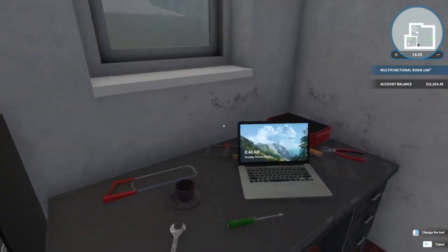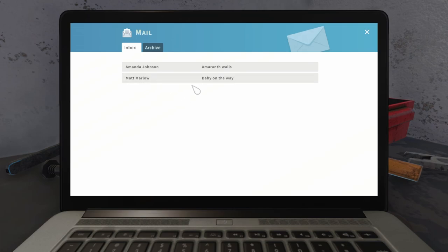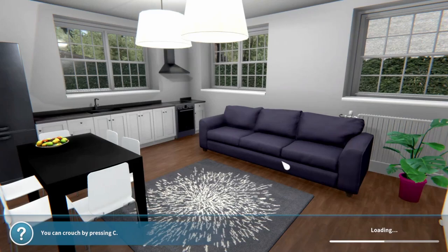Okay, let's see what we got. We should have some jobs available here. I want to get to a level where I can start buying houses and start flipping them. Let's see. I want my house to look a little bit more arty. Can you please paint some of the walls? Yes, okay, good. That'll get me being able to paint. I want to paint my house, because especially the door needs to be painted.